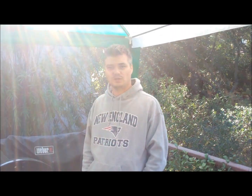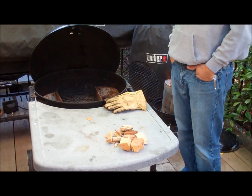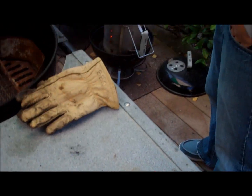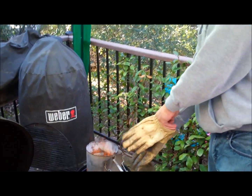We're going to barbecue a turkey on the Weber barbecue with natural lump coal. And we also have some pecan chunks, which are my favorite. Let's get this. We're going to cook this bird indirect.